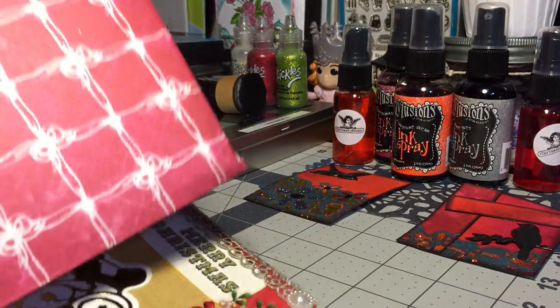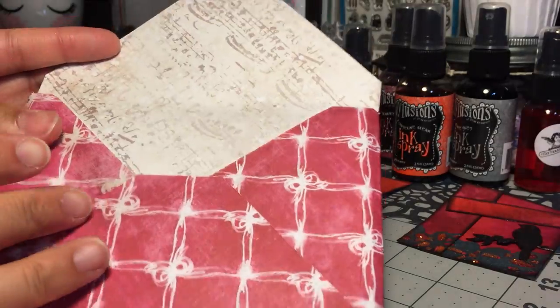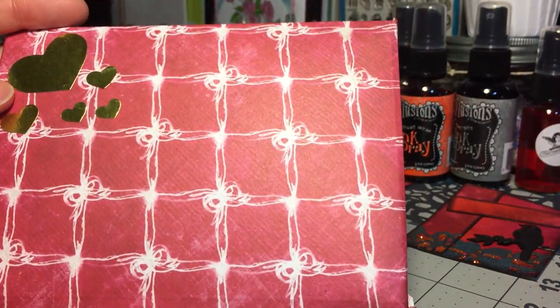And let me just quickly share with you the envelope. I think she made this envelope. Pretty sure she did. And I'm loving the paper. It's beautiful.